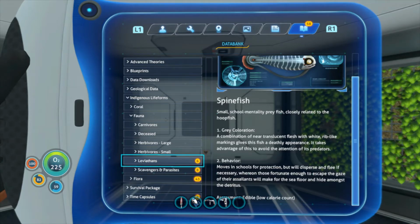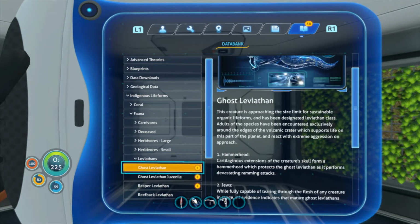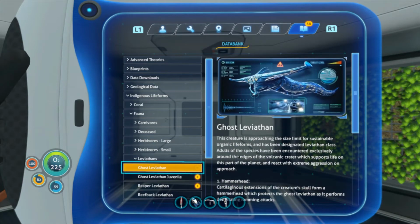Leviathans. Well, starting off with the Ghost Ray. This creature is approaching the size limit for sustainable organic life forms and has been designated Leviathan class. Adults of the species have been encountered exclusively around the edges of the volcanic crater, which supports life on this part of the planet, and react with extreme aggression on approach.